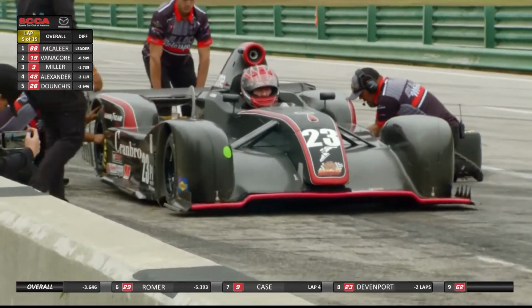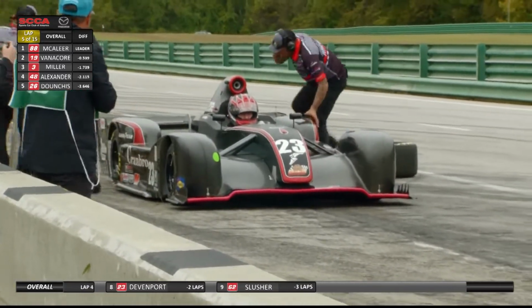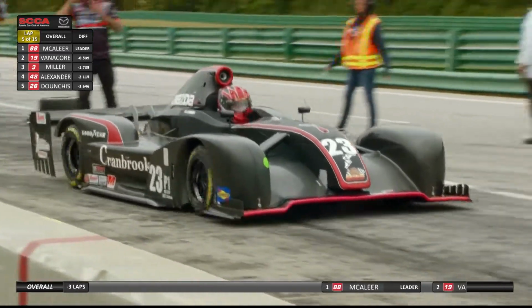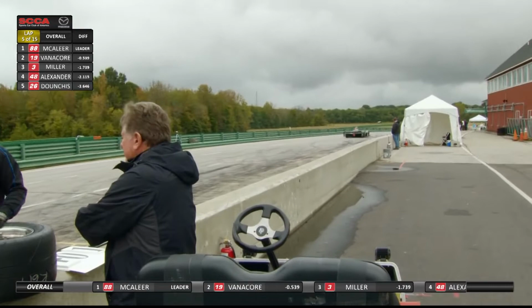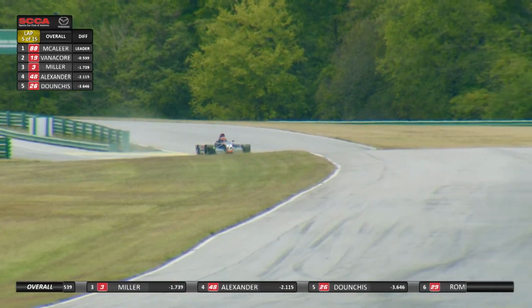So Jim Devenport, who started outside of the front row, qualified with a 42.5, almost a full second behind Todd Slusher's record-setting pole. The full wets. So yeah, that is another set of full wets. So both Romer now and Davenport going out on full wets.